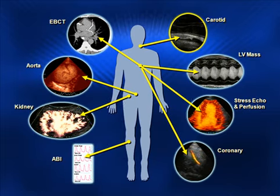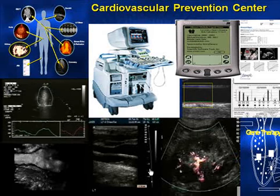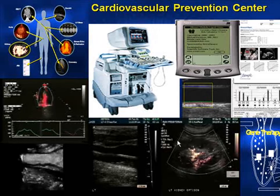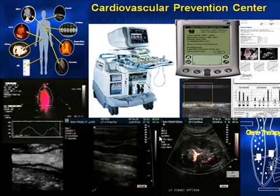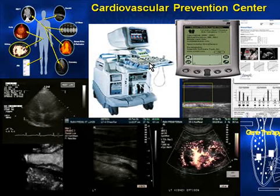As this slide demonstrates, we can image any part of the body, including the carotid, the heart, the kidney, the aorta, with ultrasound, and contrast can be used to enhance the lumen and the perfusion of tissue. The next slide is a series of movie slides actually demonstrating the parts of the body that we've imaged with ultrasound and contrast.